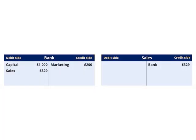So here's how the double entry will work for this transaction. So this will be debit the bank account for £329. And it'll be credit sales for £329.